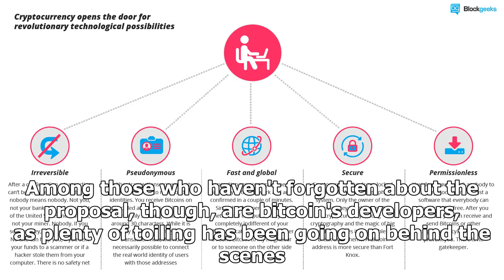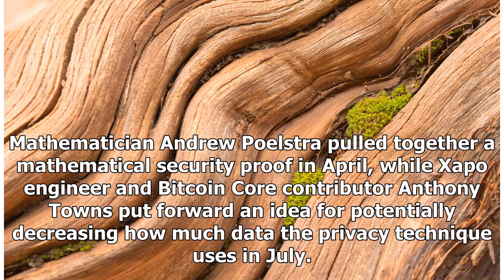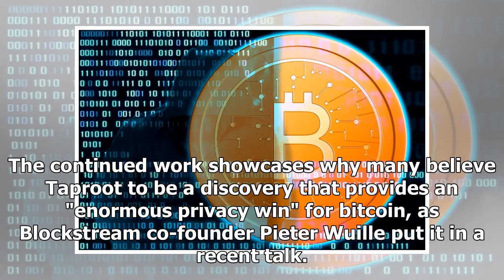Among those who haven't forgotten about the proposal, though, are Bitcoin's developers, as plenty of toiling has been going on behind the scenes. Mathematician Andrew Poelstra pulled together a mathematical security proof in April, while Blockstream engineer and Bitcoin Core contributor Anthony Towns put forward an idea for potentially decreasing how much data the privacy technique uses in July. The continued work showcases why many believe Taproot to be a discovery that provides an enormous privacy win for Bitcoin, as Blockstream co-founder Pieter Wuille put it in a recent talk.